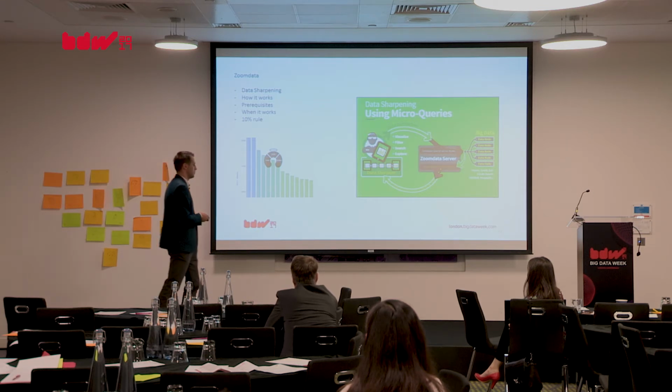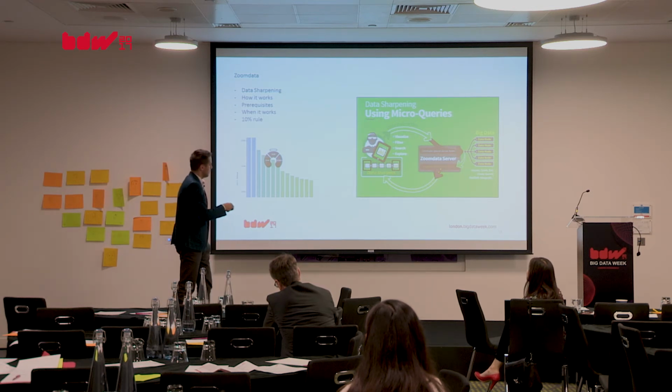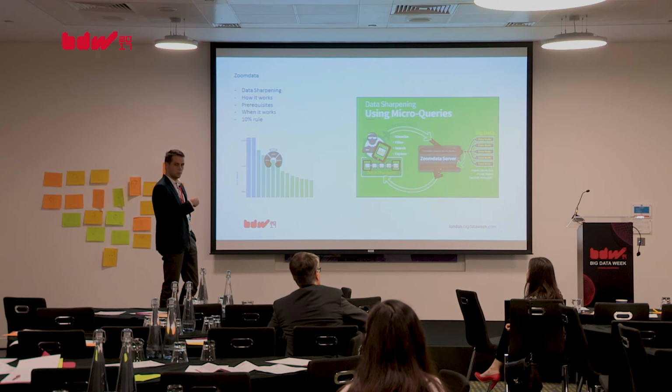Also, Zoomdata advertise as being the fastest visualization tool on big data that actually works. If they can return the results in a couple of seconds, then they're not going to go to sharpening. They're just going to render your chart. But the 10% rule says that if your time bar is, let's say, 5 years, and you're zooming into weeks or days or even a month, which falls under the 10% of your time slot, it will go and sharpen your data.